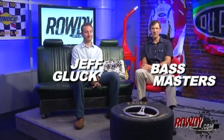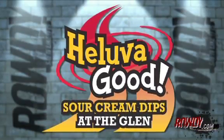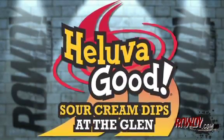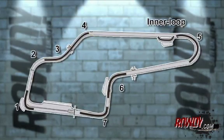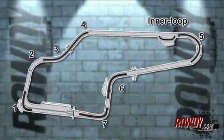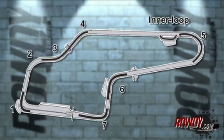Sitting here with SB Nation's Jeff Gluck, the man with all the answers. We're talking about Watkins Glen this weekend, the Rowdy Pre-Race Show. We got 90 laps on a 2.45-mile road course. Definitely a faster course than Infineon, which is more technical. What do you see happening, some of the keys to the race this weekend?